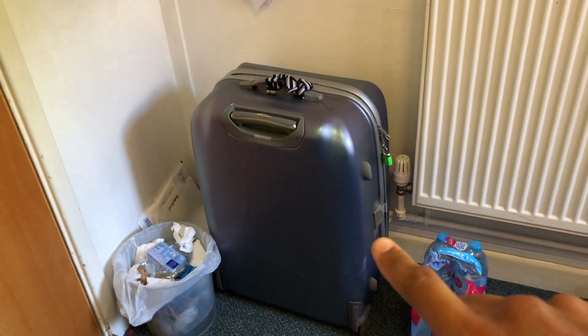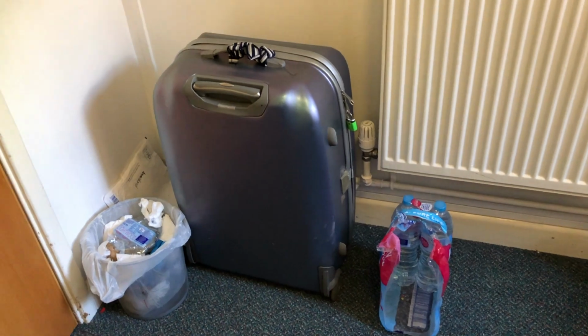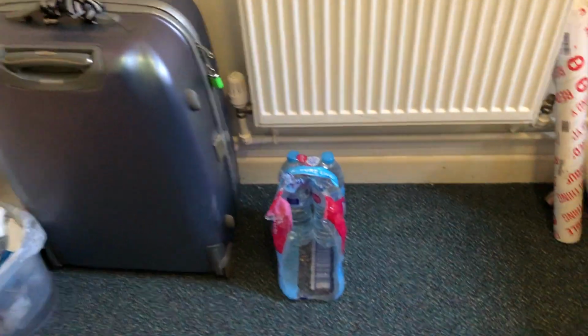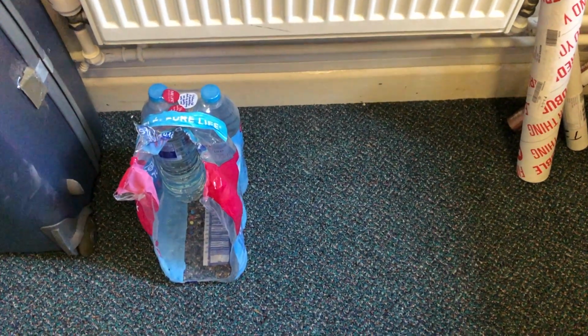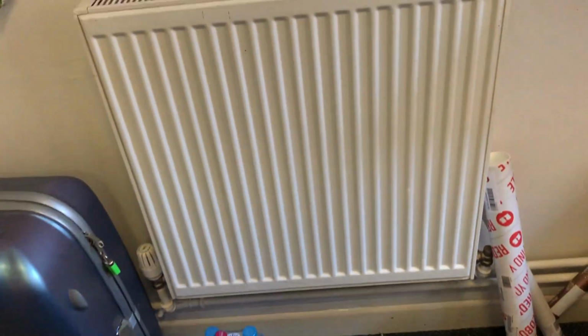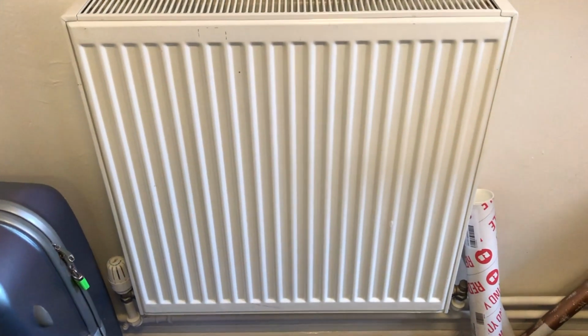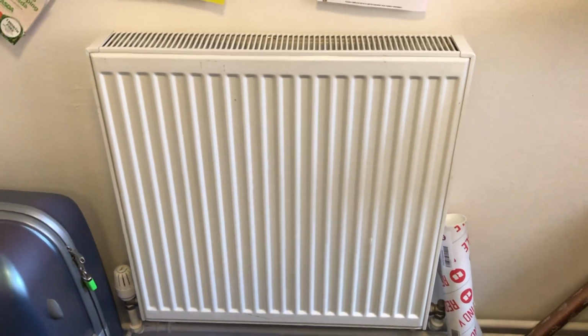Here we have a massive suitcase. This is to transport lots of stuff to and from London and to and from my storage here in Leicester, which I'll be putting some stuff in later. This part right here, this little section here, is where I keep my bottles of water. I've got 2 left. I'm hoping that it will last for the rest of the week. This is my radiator, which sometimes works and sometimes does not work. It's a little bit hit and miss, but that's cool.